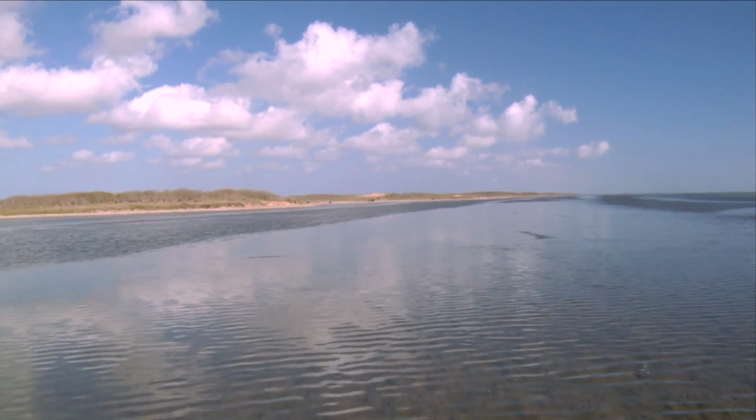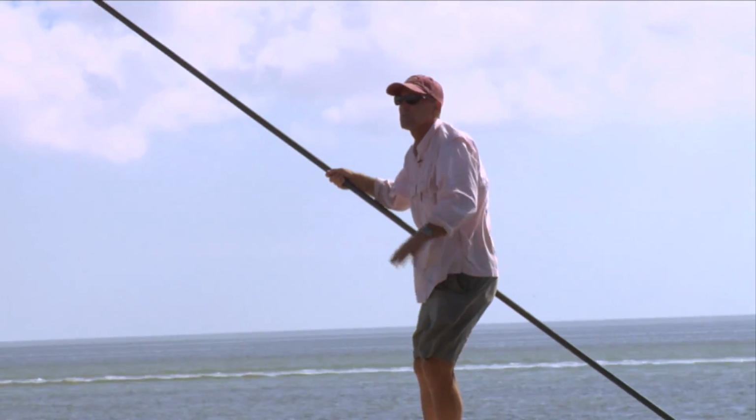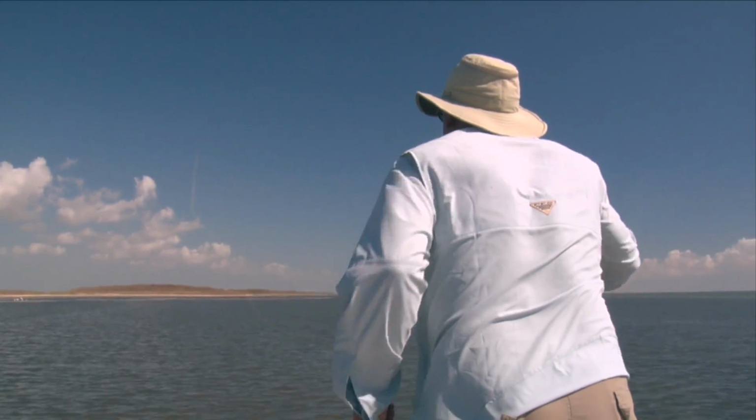Sea trout the size that we're catching spend most of their time in this bay system in 3 to 5 or 6 feet of water. We have the opportunity to sight fish for specks in Port O'Connor on occasion, but nothing like this. If I hadn't seen it with my own eyes, I would have a hard time believing it.